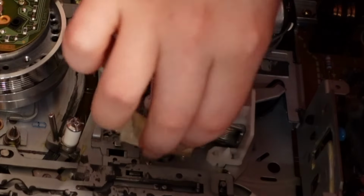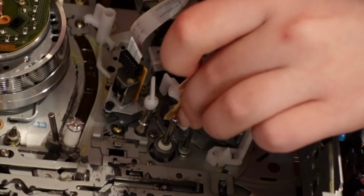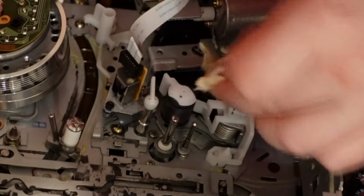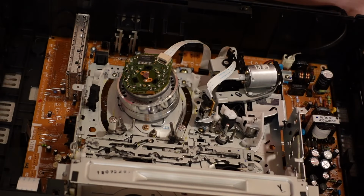But besides that, I also went with the audio heads, the tape path, all that kind of stuff, the things that the tape is touching. I'm using a coffee filter with isopropyl to just get it all nice and cleaned up.